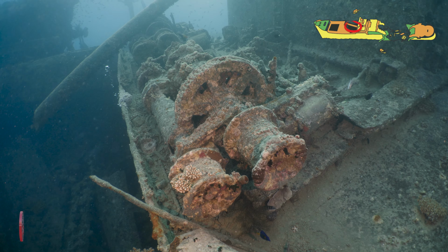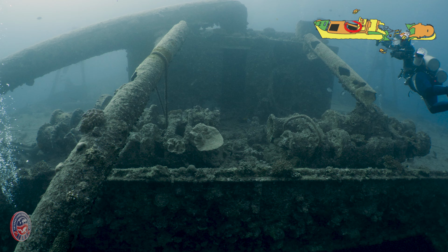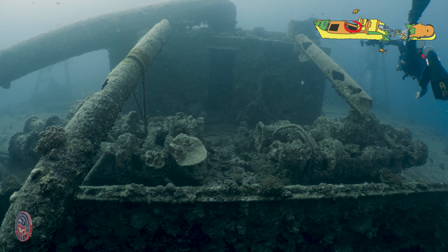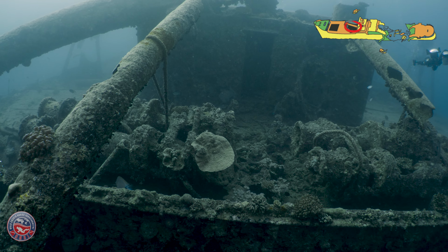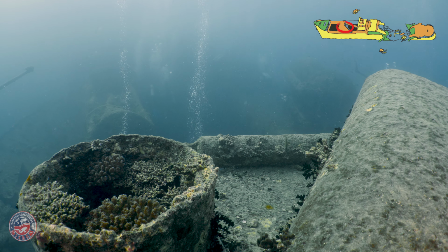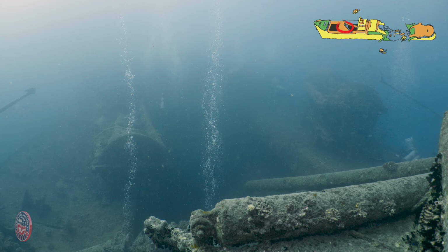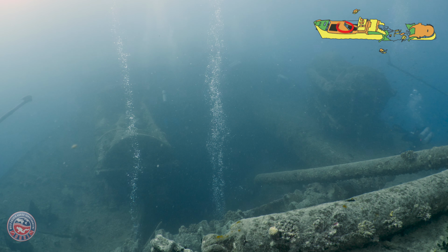When reaching holds number one and two, the capstans are still there, and it's quite impressive to get a panoramic view from the top of them, where you can see the four wagons all the way up to the bow itself.